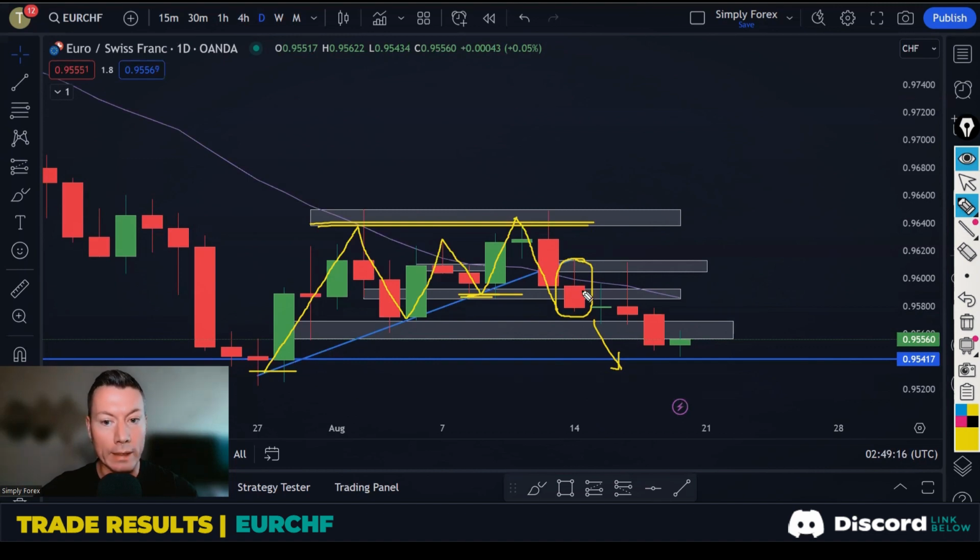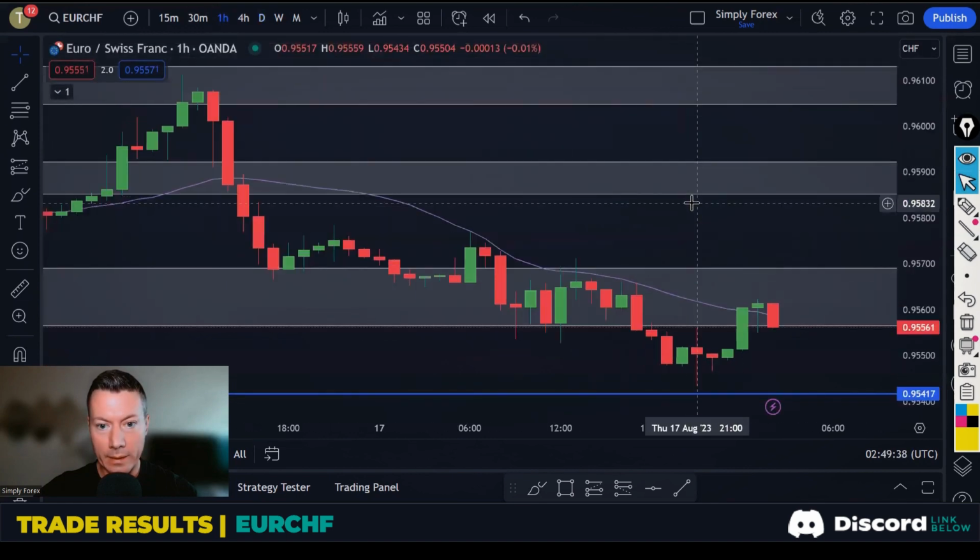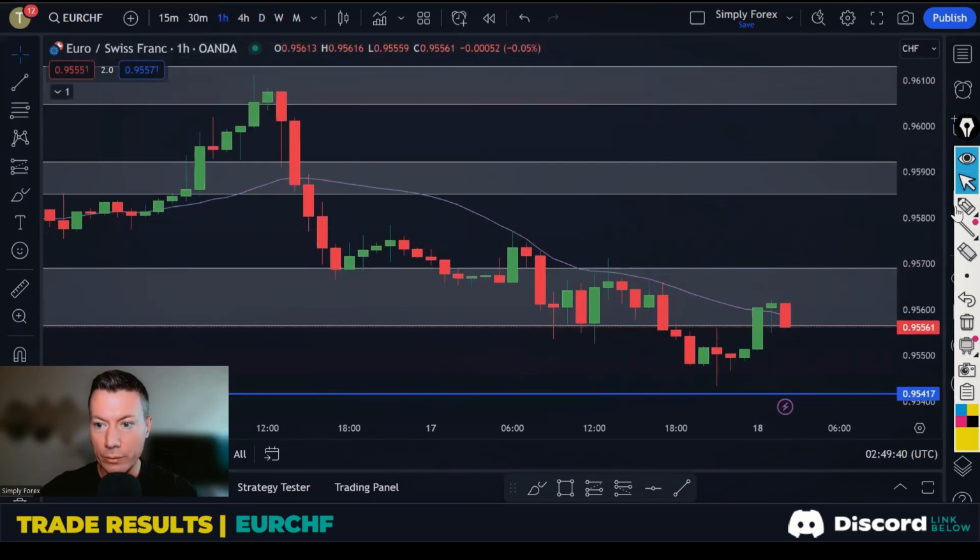If I was a swing trader, that would be one trade back down to this low. But because I'm an intraday trader, I can get in and out here, in and out here. I can keep getting in and out of the trade. As it happens, guys, we also had this bearish candle and we were just looking to short back down to here. If we drop down to the H1 now, again, we had this candle.